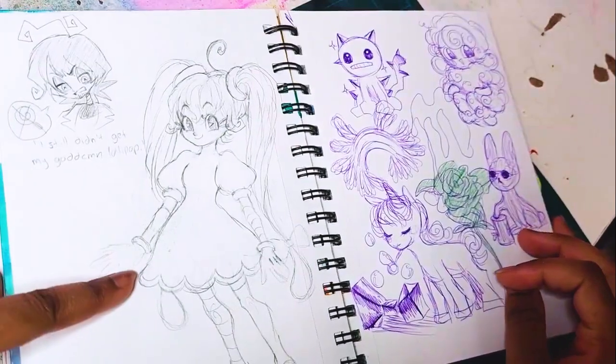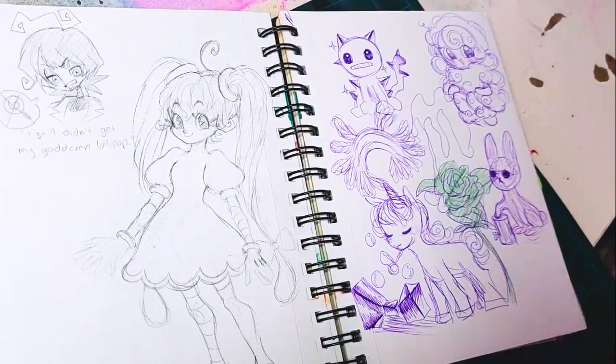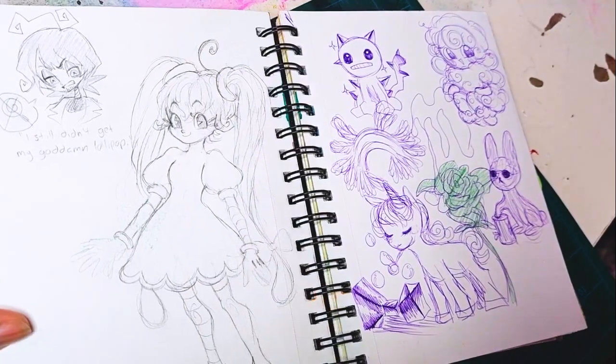Okay, so this is supposed to be a concept of one of my Precure fan characters, and the idea was that she was going to be called Cure Toon, but I did something completely different, so this is scrapped, but I'll show that eventually.